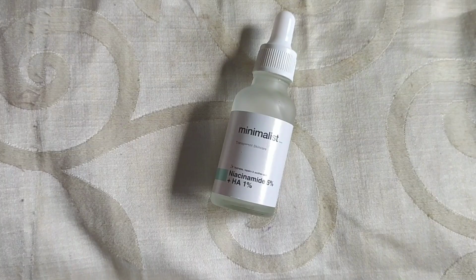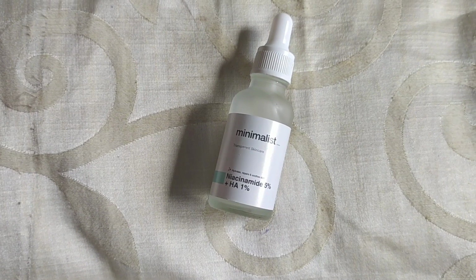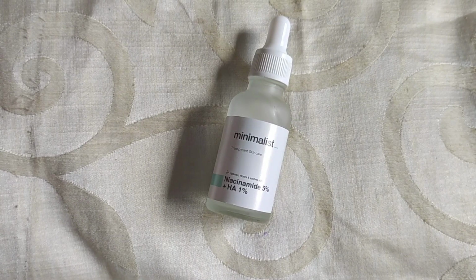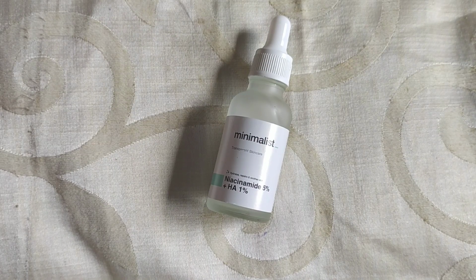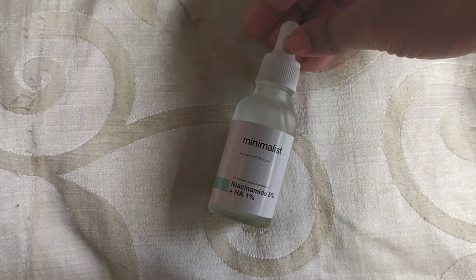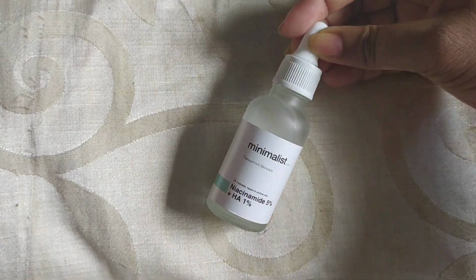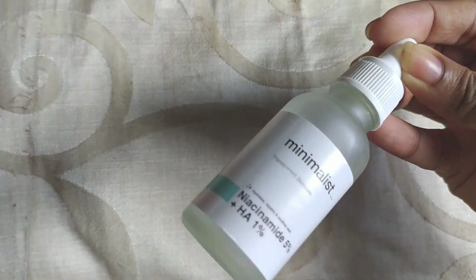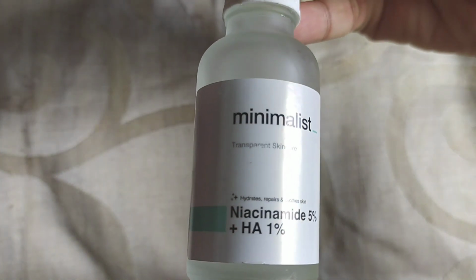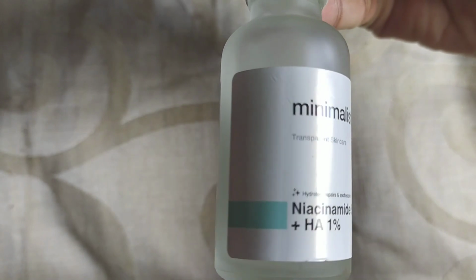I cannot personally post a review without personally using a product, so that is my policy. I have used two of their products consistently for more than a month. I will share those two products today, and other products I have started using, I will post after maybe 2 or 3 weeks.